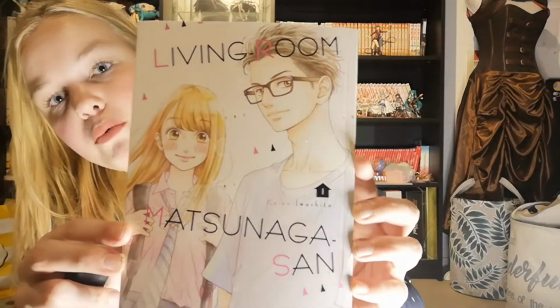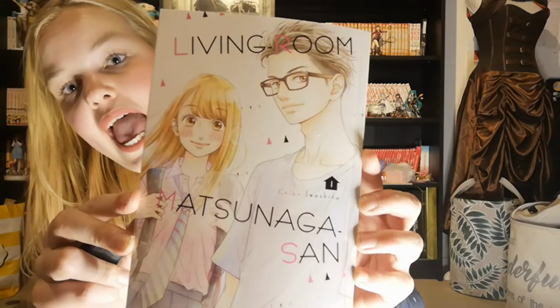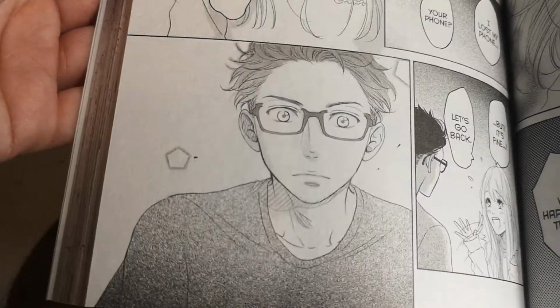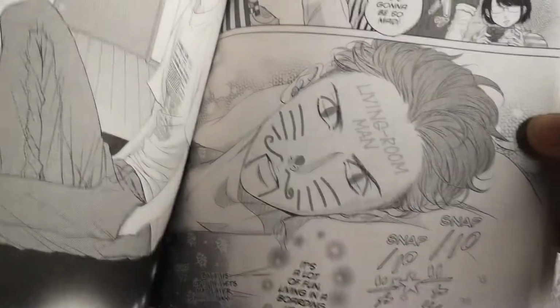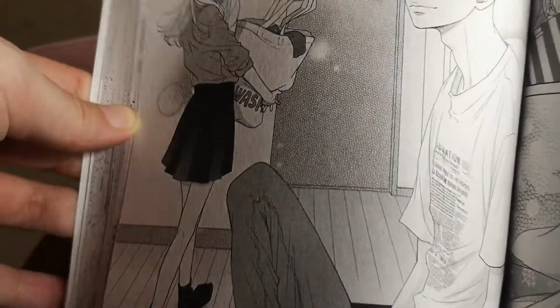So this is the first volume of Living Room Matsunaga-san, and it's this really cute shoujo romance manga about a girl who starts living in a boarding house because of family circumstances, and there she meets this guy that she at first of course doesn't like, but then she falls for him. So it's kind of cliche, but the way they do it is really cute. So I really look forward to collecting more of this manga.